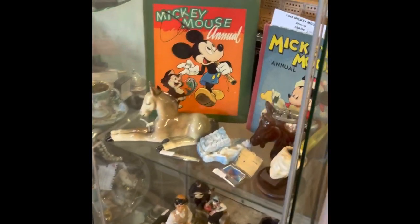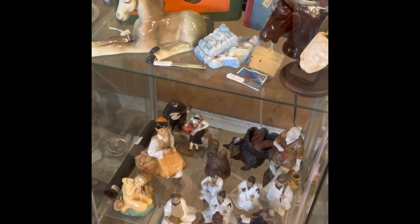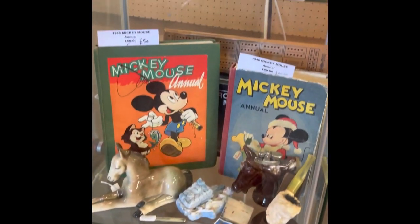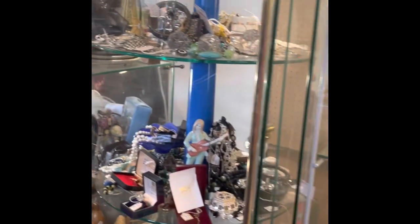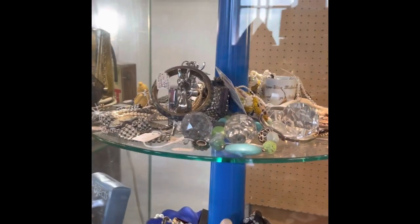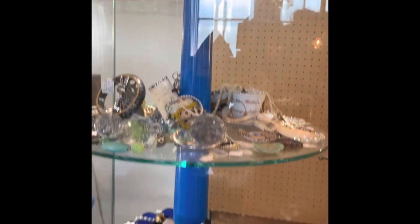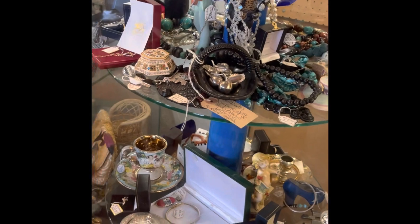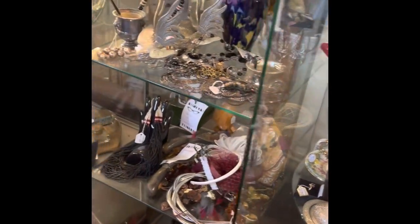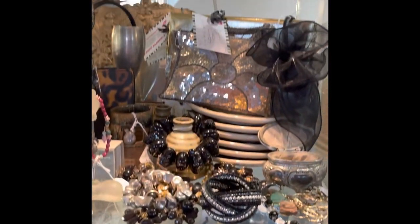All of her things are fantastic, and I can't wait, because now that Ruth, one of the proprietors of the shop, knows that I love these items, and I hope that you love them too, she'll be bringing me in more. So I can't wait to go back and show you all the rest of the treasure that I'm able to find from this lovely woman, Anne, and all of the beautiful things that she was able to collect.